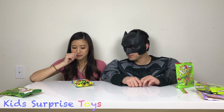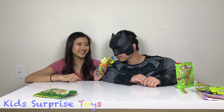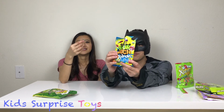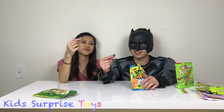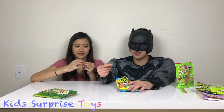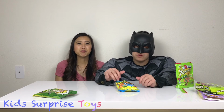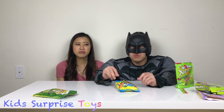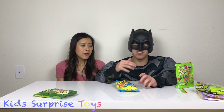Two more. Another Sour Patch Exploders. Ooh, these don't smell very good. It smells like medicine. So it explodes with a splash of sour flavor. So it's got some kind of liquid in it. So you have to chew it in order to get the liquid. How about let's race? Let's race to see who finishes first. So ready? On your mark? Get set? Go. Go. Oh, it's not so bad anymore, but that's a lot of medicine. Done.